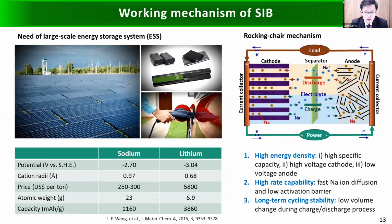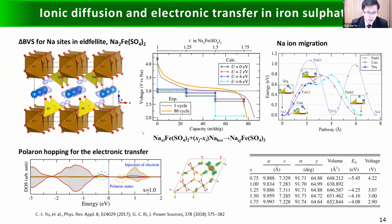So then I'm going to talk about sodium-ion batteries for large-scale energy storage systems, because sodium is the sixth most abundant element on Earth and has seemingly unlimited distribution on Earth. The working principle of SIBs is the rocking chair mechanism, such that sodium cations shuttle between cathode and anode materials during the charge and discharge process. The high performance electrode materials are required to have first, high energy density, second, high rate capability, and third, long-term cycling stability. So we have done several research works for discovering electrode materials of sodium-ion batteries.